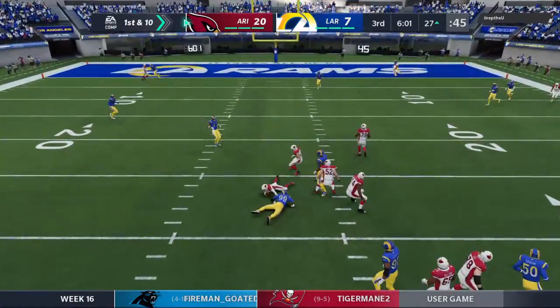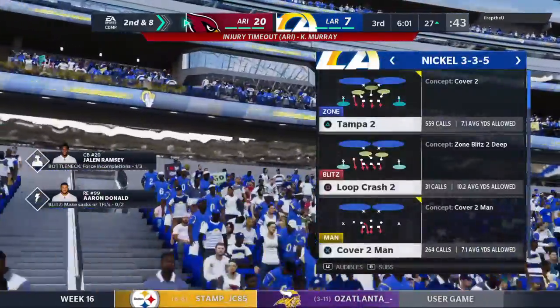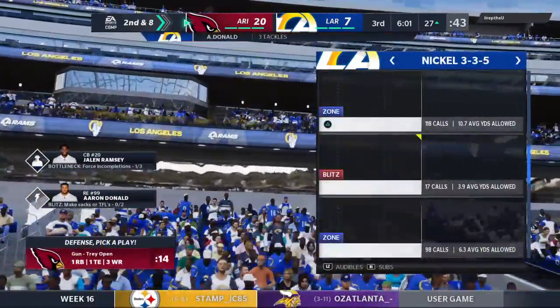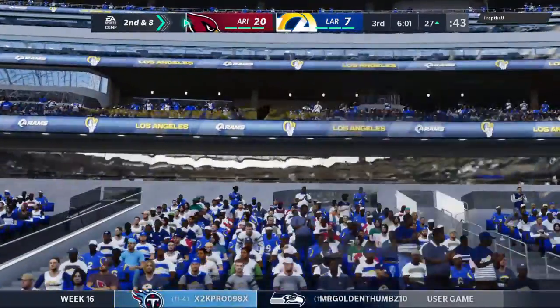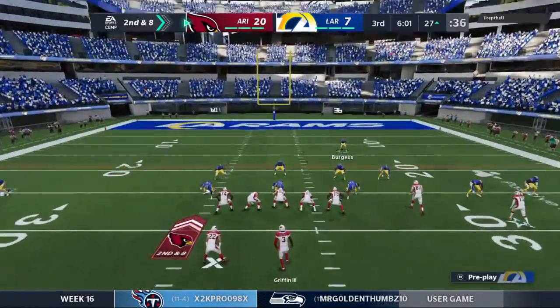Stepping up, he's going to keep it. And oh no, everybody on that sideline holding their breath as Kyler Murray is slow to get up here. And how might this affect him for the playoffs? We'll get a report when we come back.